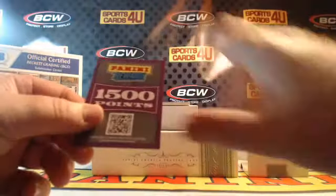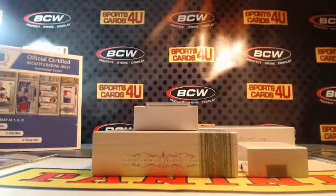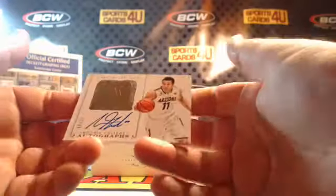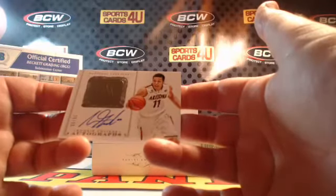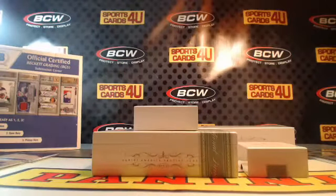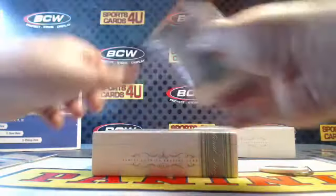Purple parallel. 1,500 points. That'll be random to all 30 teams. And last card, National Treasures. 29 of 99. Rookie college autographs. Arizona, Orlando Magic, Aaron Gordon. NT. Done, son.